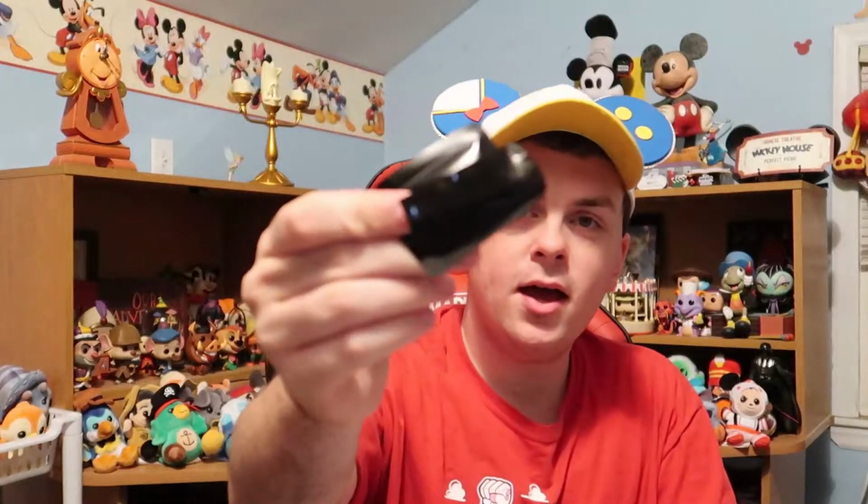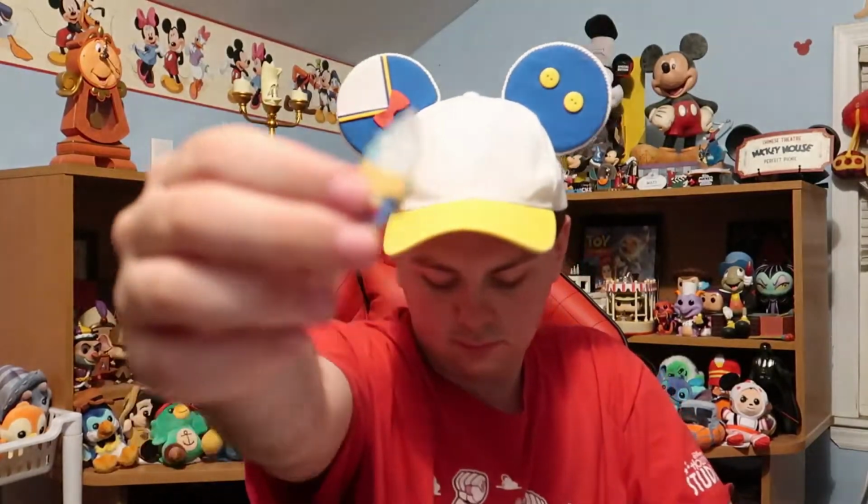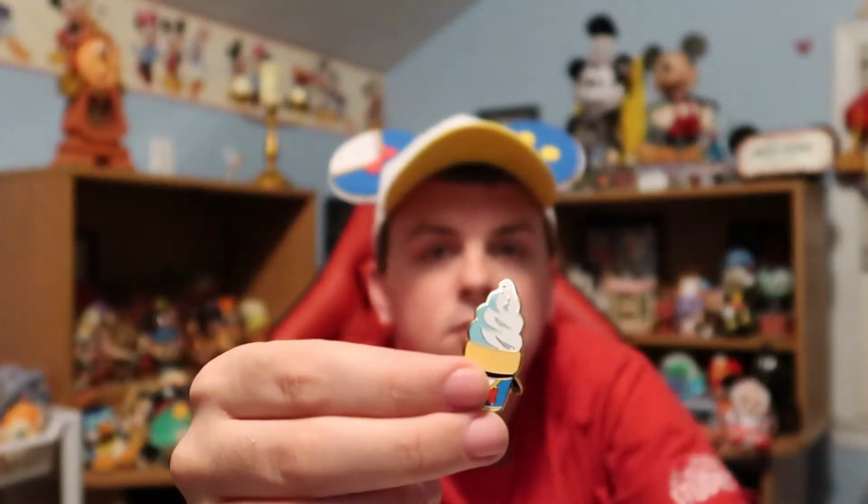Yeah, it's like a Donald Dole Whip, a donut, a Goofy ice cream cone, a Pluto popsicle stick, a Mickey cupcake. Let's see what's in the little blind box. And within the blind box is a blind bag. So a blind box within a blind bag within a blind box within a blind box. And it's a Donald Dole Whip. Look how cool that is. It's a cute pin.